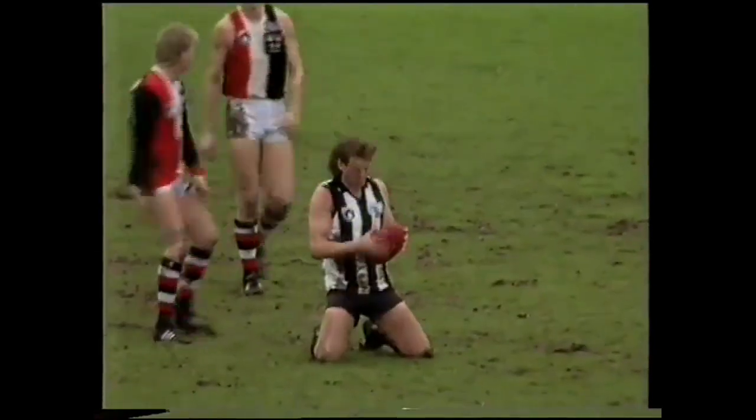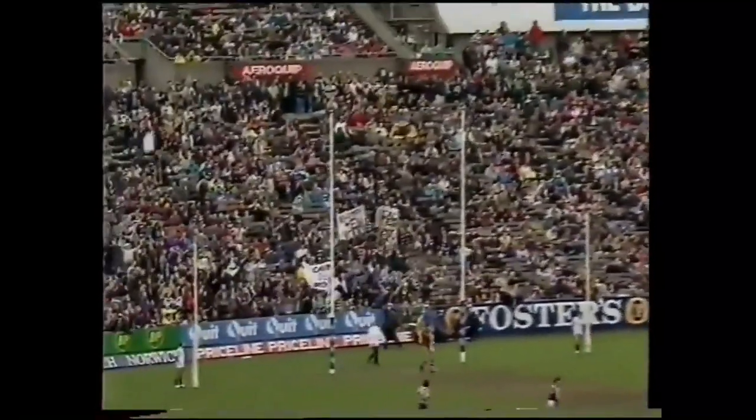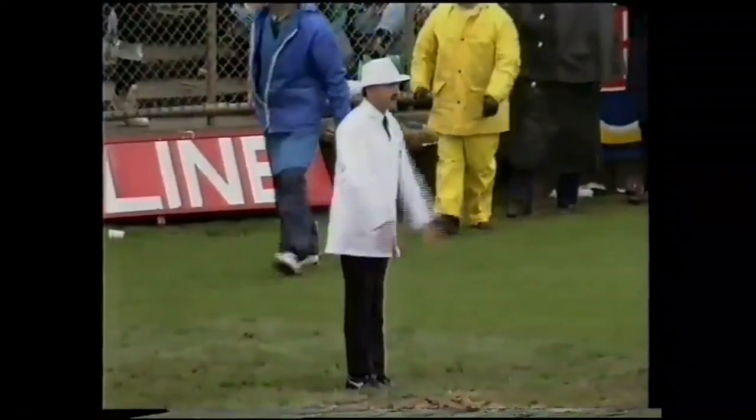Russell, Morwood, kicks from outside 50. Daicos in front. Yes, and takes the mark. Only place is in front. For his third, directly in front, Peter Daicos. He doesn't miss those. And he hasn't missed that one.